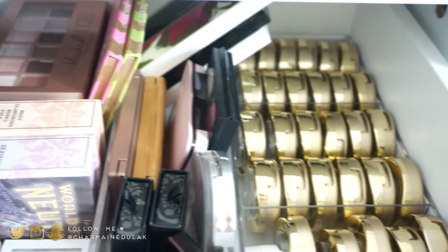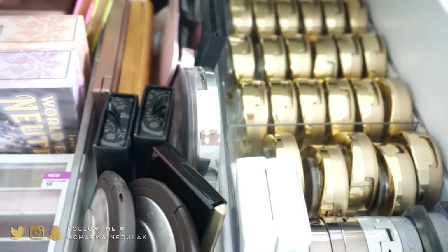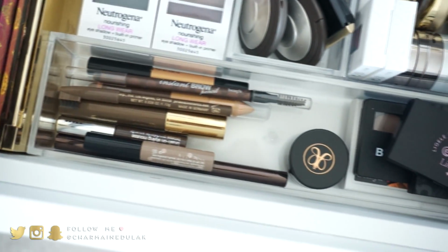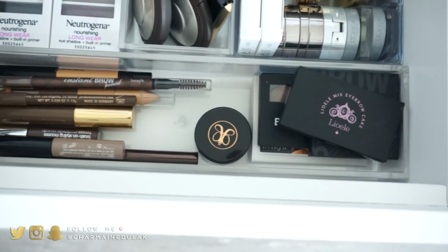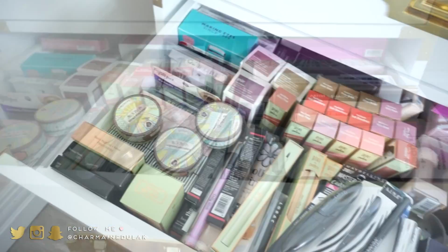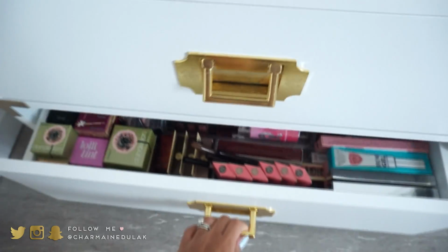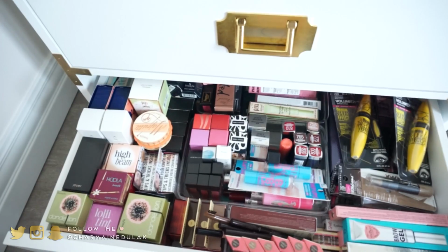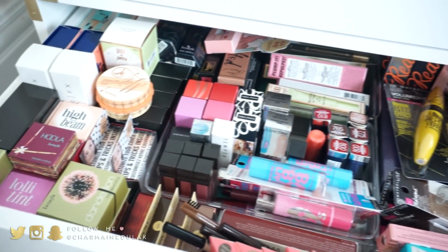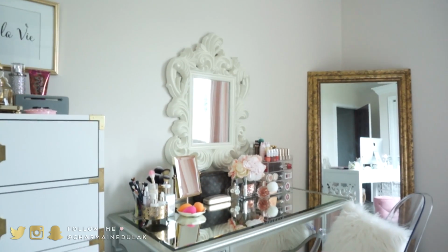And then onto this side, I have my single eyeshadows, like smaller little eyeshadow quads and whatnot. And then over here, I have some brow products. In the next two drawers, you will see they are mostly backup makeup. I tried to organize them as good as I can, but there's just so many. So the top drawer, I had mostly eye products. And then over here are lips, some eye products, brows, face products.